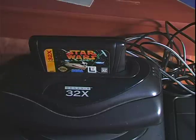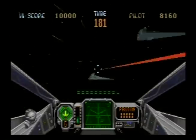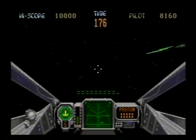Yeah! Now we got Star Wars. Yeah, it's an arcade classic, but I don't know about this one. I mean, the graphics are balls. Everything looks like a polygon, and it's putting me to sleep.